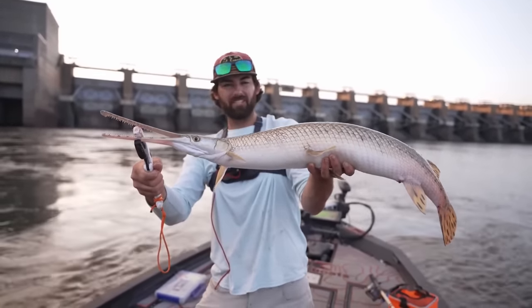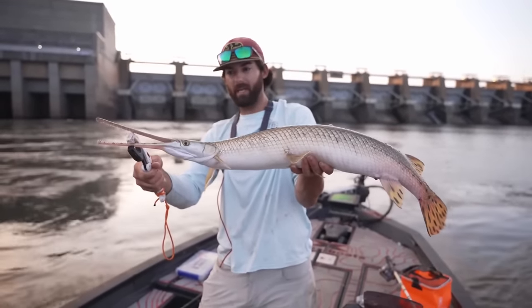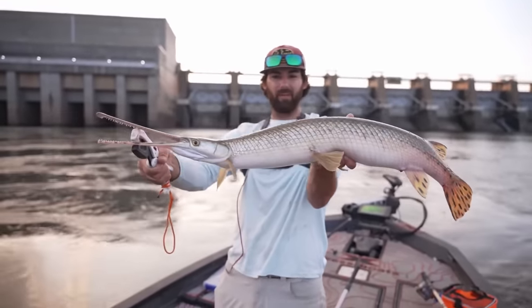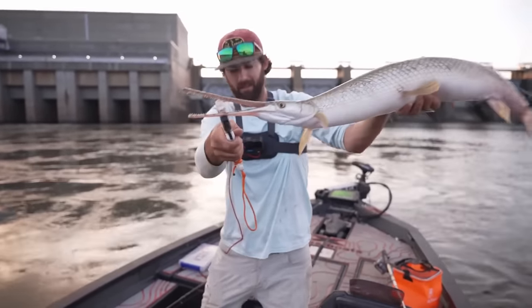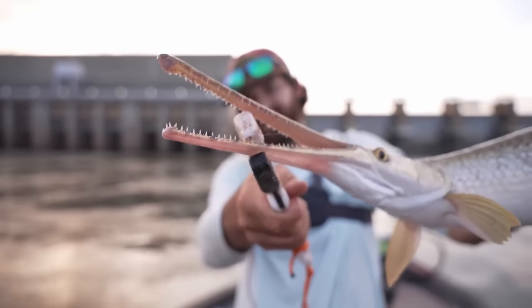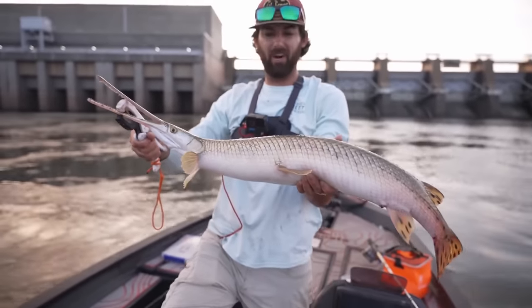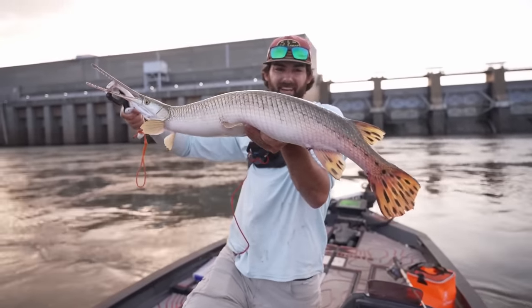Then that big white rod started doing weird stuff, and the line had gone to the front of the boat, and it had been all the way down there, but this gar picked that bait up off the bottom. Look at the tail on that thing. That is a beautiful long-nosed gar. They get bigger than this too. Look at the teeth. That thing is magnificent. I wish it was an alligator gar, but I also wish it was a big catfish, but I'll take it. We caught a little bit of everything out here today.